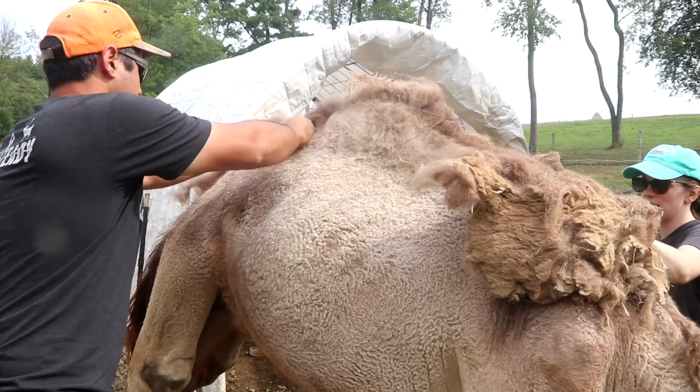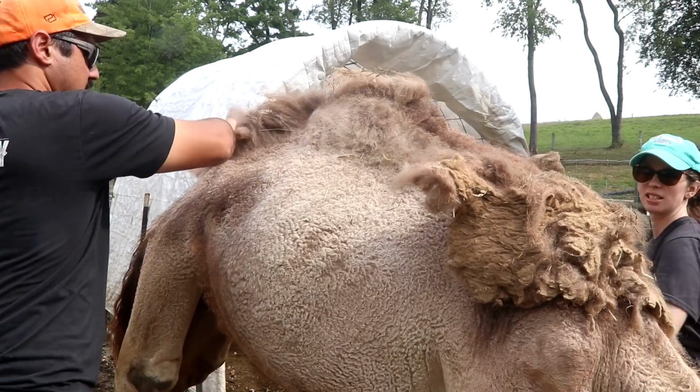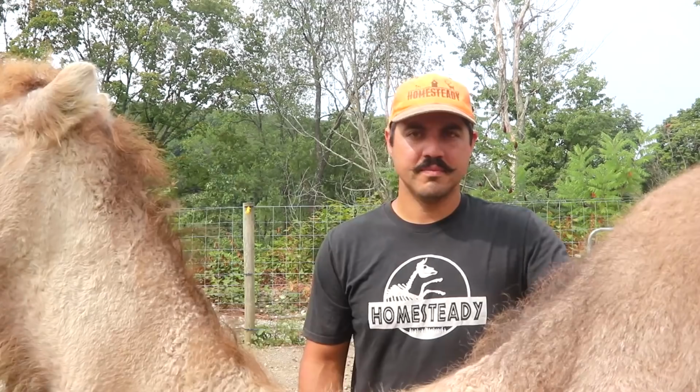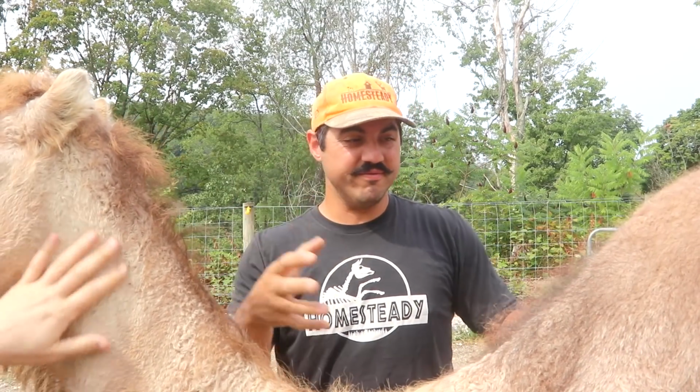I feel like they like their long fur because it keeps the flies away. But at this point, it really is just falling off. This was actually a good tip we got from someone in the comments about helping him to finish shedding. So we just clipped all that stuff that was loose off. It's been falling out. They said if you leave it on, flies could get under there. This is disgusting. Get ready. You've been warned. So they said flies could get kind of under those flaps of loose fleece, whatever, and lay eggs.